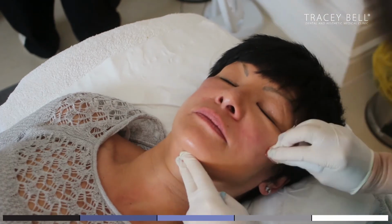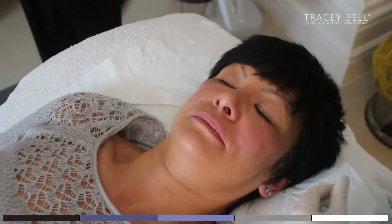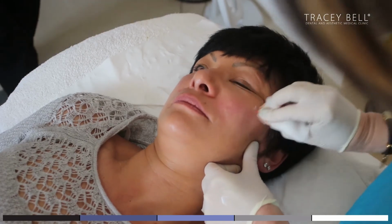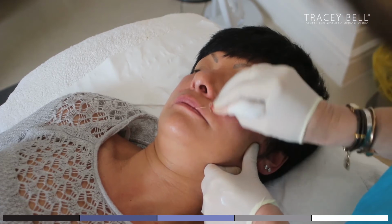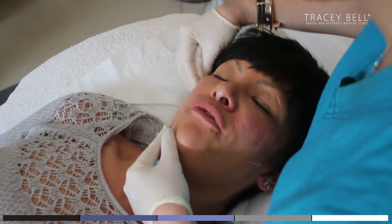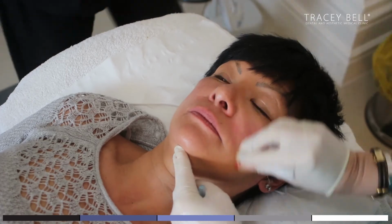So again, what I've started to do here, there's a little bit of anaesthetic that is also in the, turn this way, Johnny. There's a little bit of anaesthetic that's in with Voluma and Volift. So you'd explain to the patient, say, look, it's normal. After you've had this procedure, you may feel that it's a little bit numb. That's completely normal. It feels warm. It feels warm. Yeah.